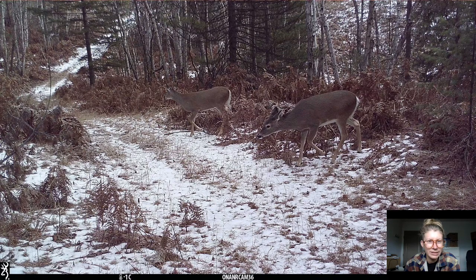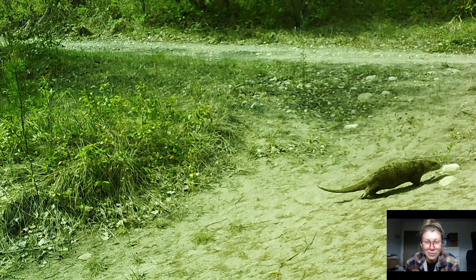So that's our whitetail. They seem to be present, but not as many as there used to be. So I'm going to give you a minute here to try and figure out what that is. When I first saw it, I thought it was some drastic, I don't know, medieval creature, but it definitely is an otter. Well, that was fun to find.